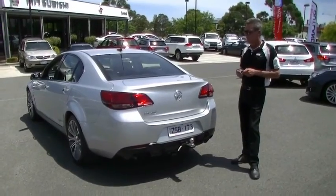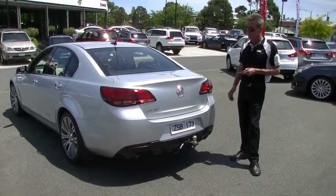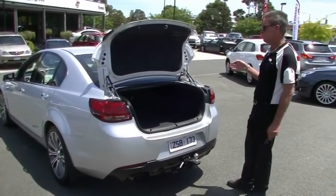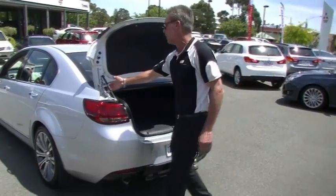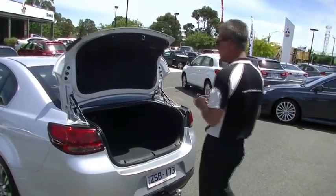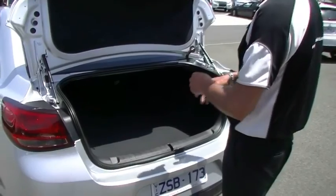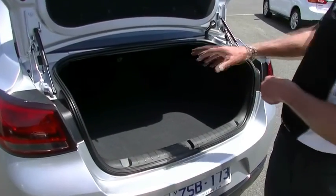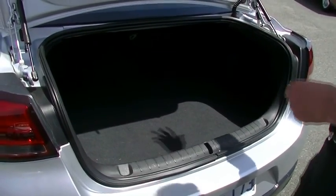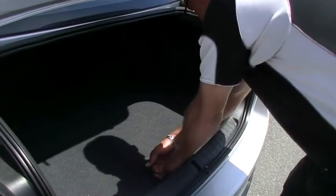So round to the rear of the car now. Simple matter of just pushing on our remote control to actually open our boot when it wants to. You notice the gas struts in this particular car, small spring behind the gas strut as well. That's what enables it to open all of the way up, just by use of those. A really good feature to have when we're putting our shopping in the back. Really spacious boot area. You do have the ability of folding down the two seats if you need additional storage space.